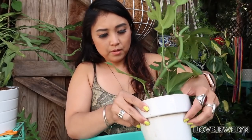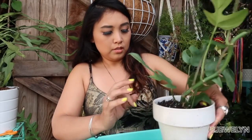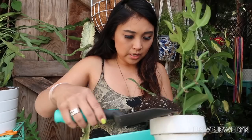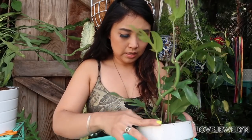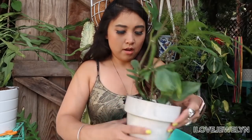I think this is gonna be it, you guys. That was very easy and simple to do. Quick improv planting. I'm gonna do one more scoop here. And I think that's gonna be the right amount. So here it is, my beautiful Rhaphidophora Tetrasperma. I'm in love with this plant.